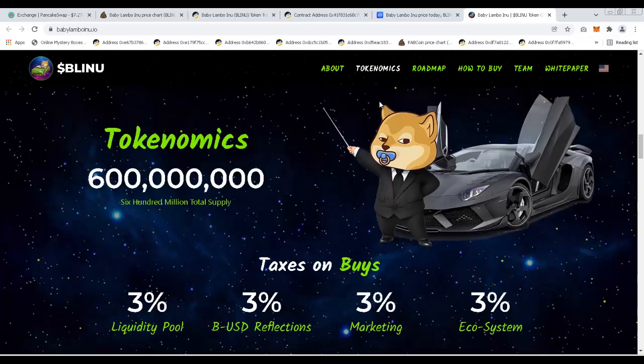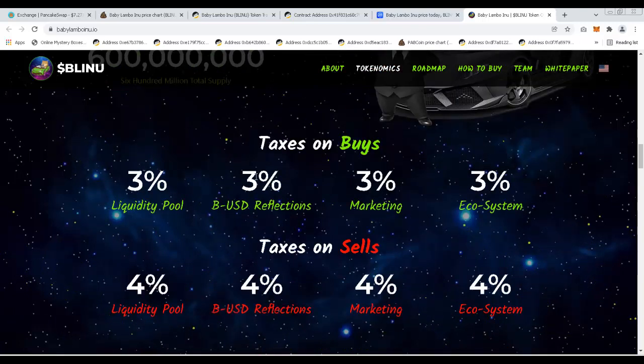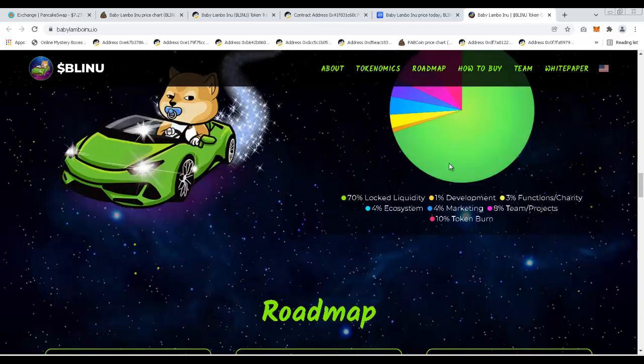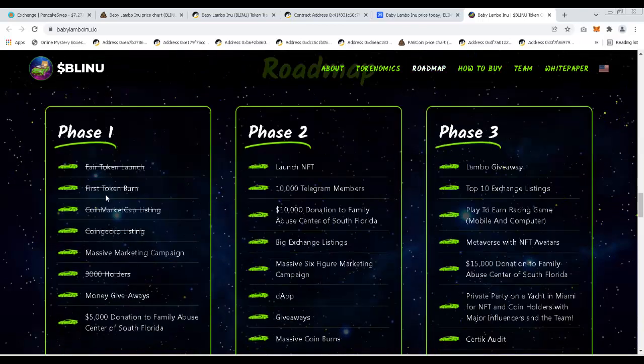Scroll down, there's the tokenomics: 3% liquidity pool, 3% BSD reflections, 3% marketing, 3% ecosystem on buys, and 4% liquidity pool, 4% BSD reflections, 4% marketing, 4% ecosystem on sells. Token distribution is this, so you can check that out. Here's the roadmap, if you want to check that out.